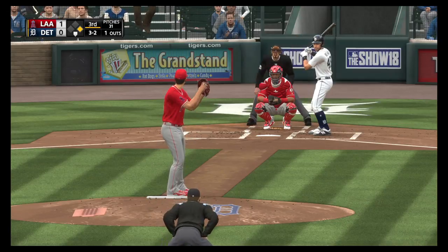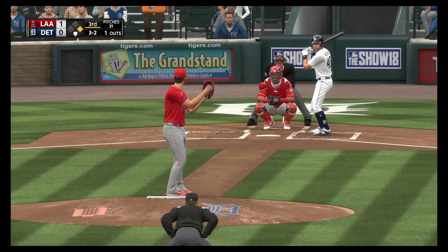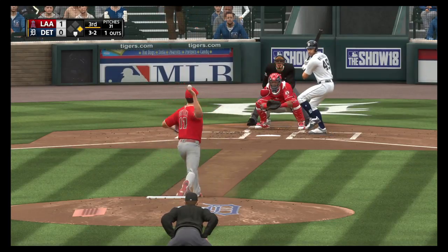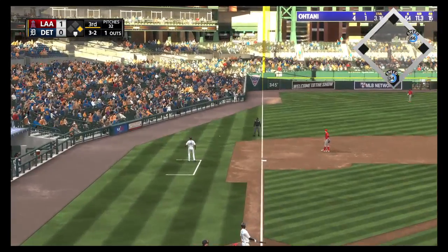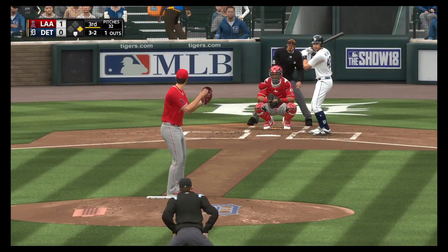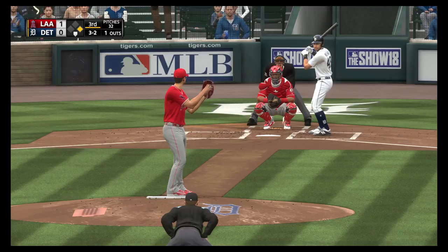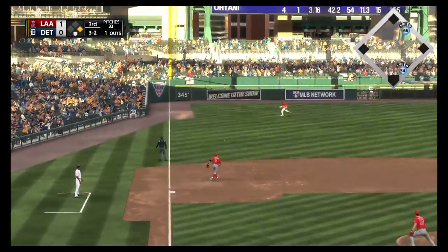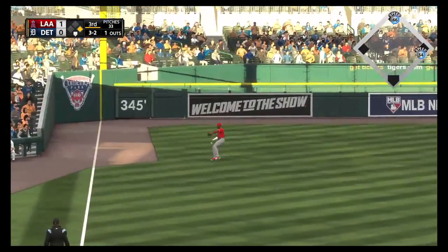We could see the runner in motion here on a 3-2 count with 1 out. There's a pretty good chance he's going to get a pitch to swing at, and if not, it's ball 4 anyways. A fastball here, and this is softly hit and fouled off to the left. Hard hit at third, and that finds its way through for a base hit.